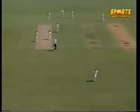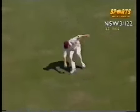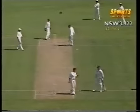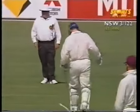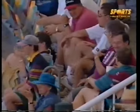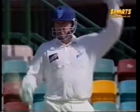There's runs here for Taylor. In fact, this will bring up his half-century. He'll come back for the second. They'll think about the third, and they won't need to. So there's a half-century to Mark Taylor. A well-deserved one as well. It hasn't always been easy for him. In fact, it's never been easy for him out there today. And he's fought his way through the first session.